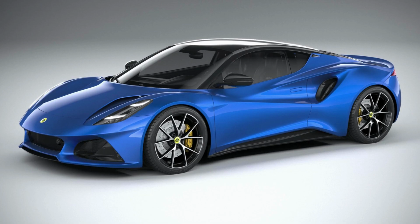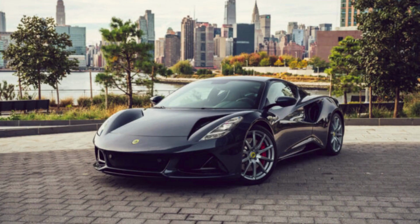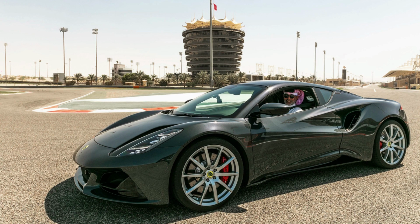The new Lotus Evora GTE offers two distinct chassis setups, Touring and Sport. The former is available with either an optional driver's package that lowers the ride height for increased handling ability, or you can purchase it as part of your standard model at no extra cost.